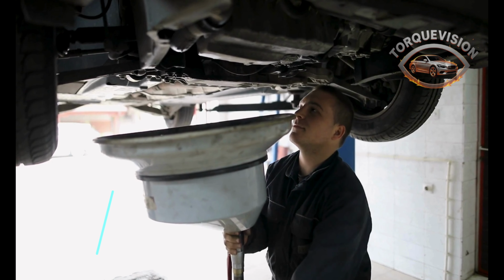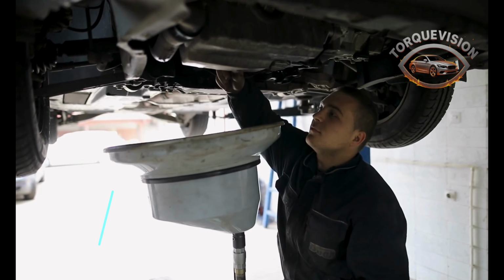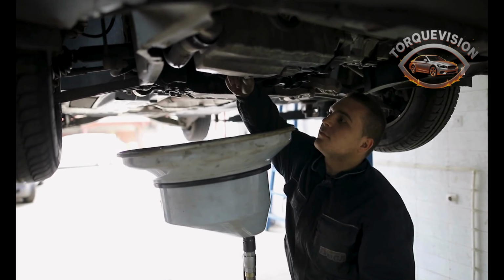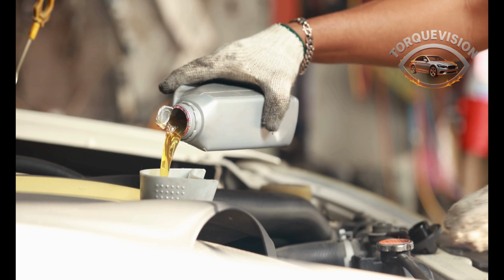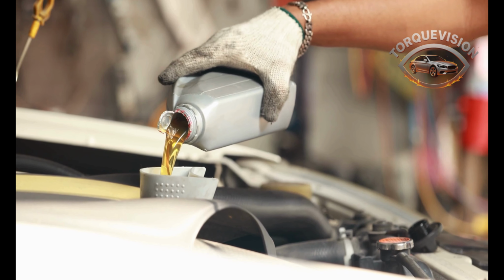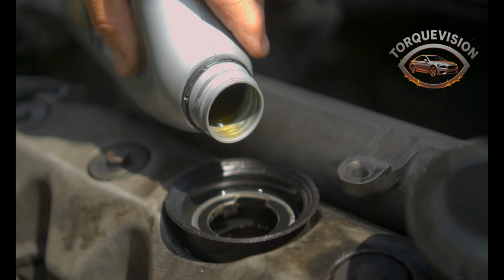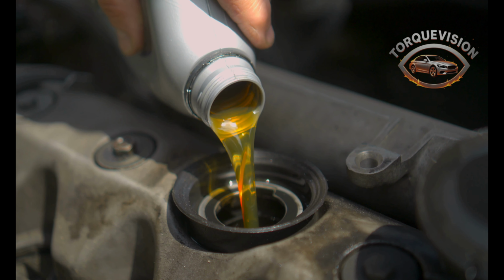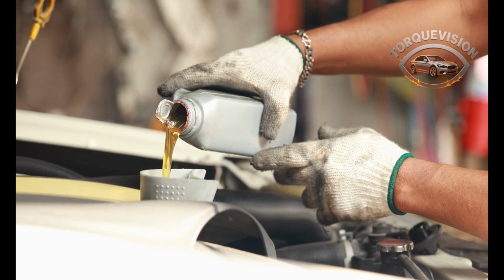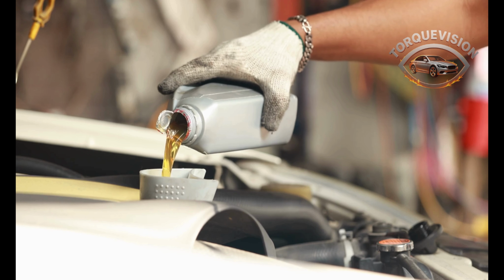Oil changes come first. Modern synthetic oil typically lasts between 5,000 and 7,500 miles. So at 15,000 miles a year, you're looking at 2 to 3 changes annually. That's 4 to 6 oil changes over 2 years. And with current pricing running around $164 per visit at most shops, you're spending somewhere between $650 and nearly $1,000 just on oil changes before your vehicle hits its 3rd birthday.